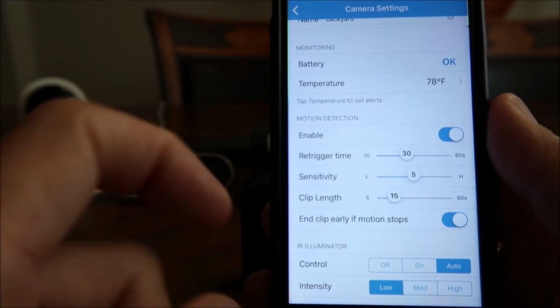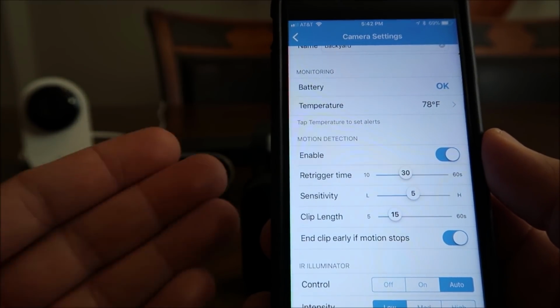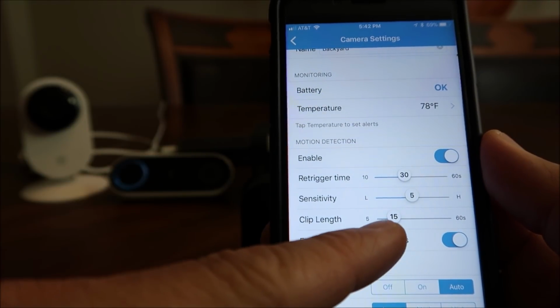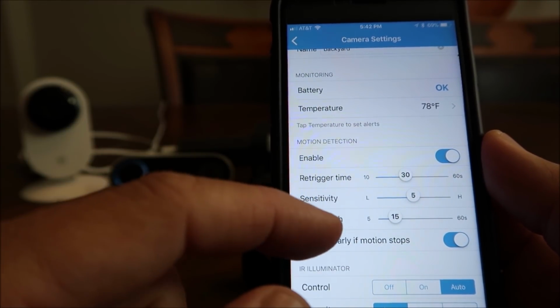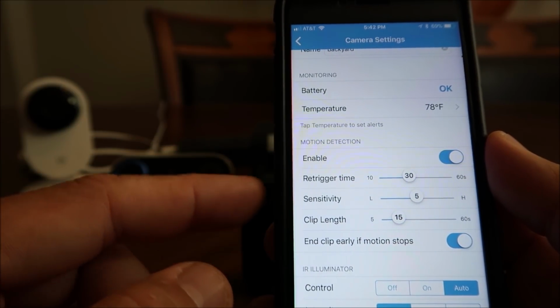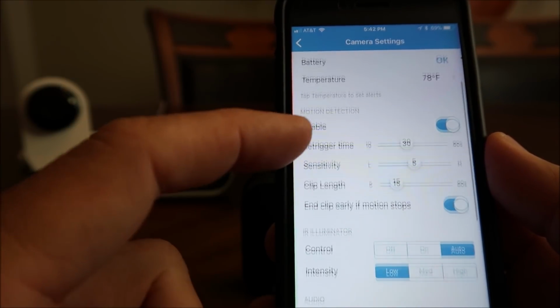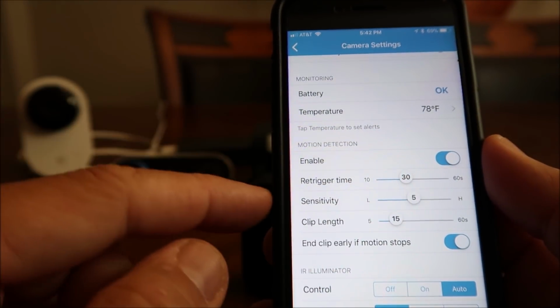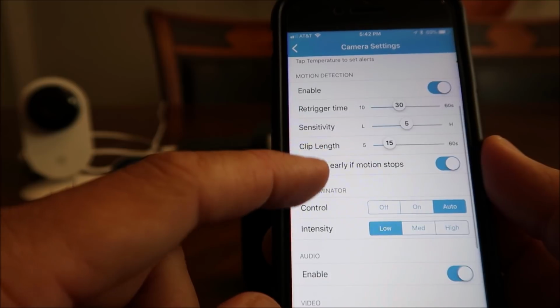Now let's start with the Blink camera. I'll turn it around facing the wall and I'll arm it from the app. I'm also going to show you guys my setting, and we can see here that I set the clip length to be 15 seconds. This is how long the camera will record when it detects motion. But I turned on end clip early if motion stops.